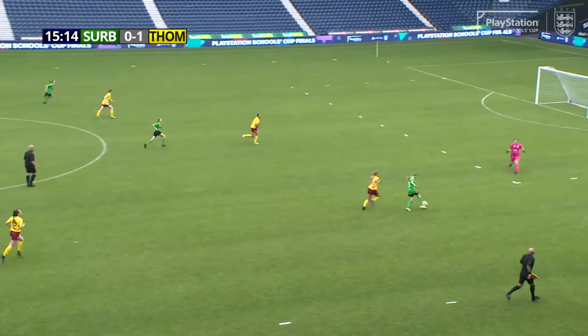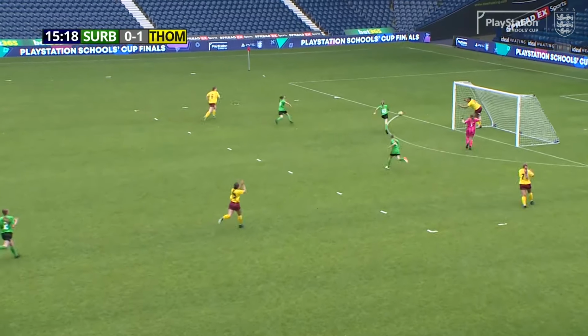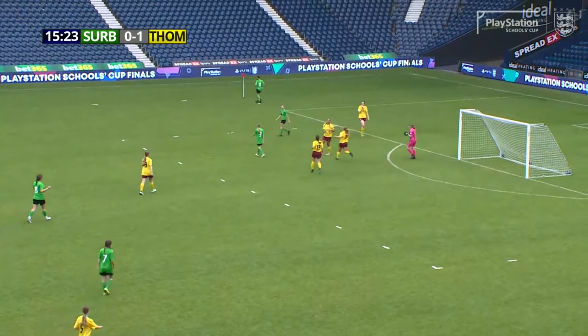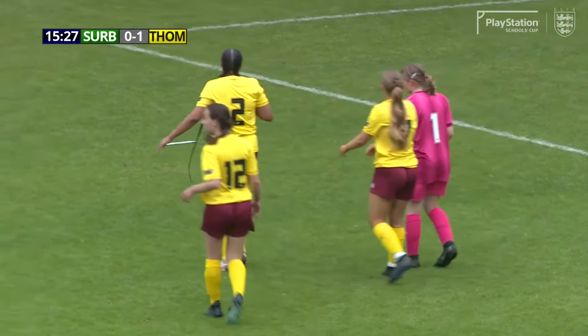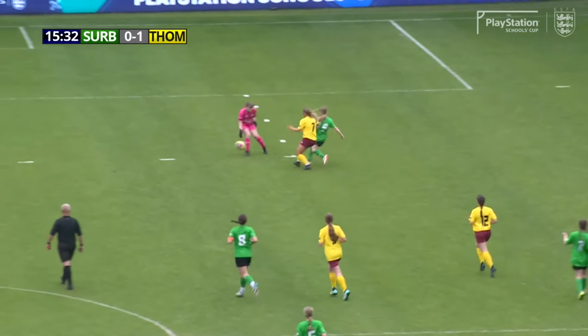Elliott again forward into the channel, and the goalkeeper's come a long way from home at the other end this time. Is it going to roll in? It's cleared off the line. Wonderful piece of defending when Thomas Telford badly needed it most, and Ava Bello back there has really come up big with that goal line clearance for her team.